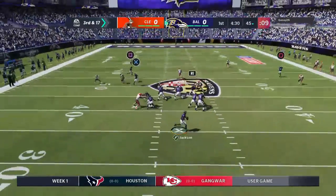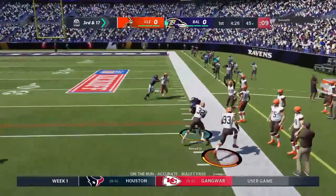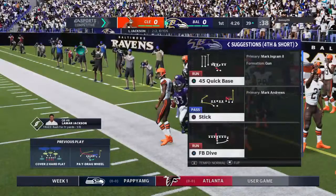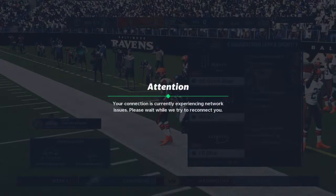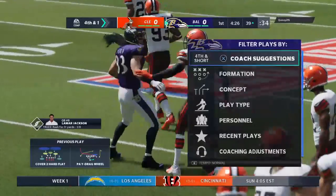They'll fake the give to Ingram. Now Jackson. He'll buy some time right. It's brought in here by Willie Snead. And he's going to be out of bounds, but not before he takes it inside the 4. They wind up getting 16, but even that's not quite enough. It's 4th down.